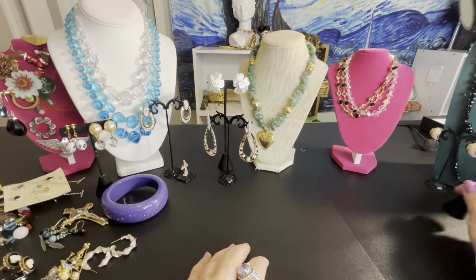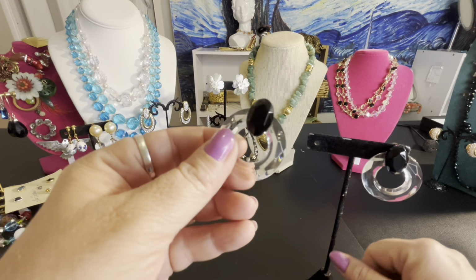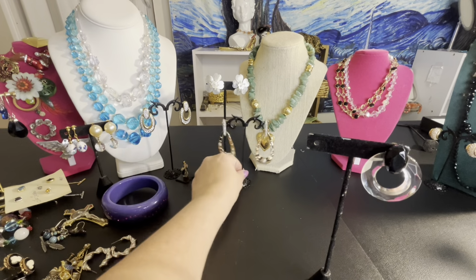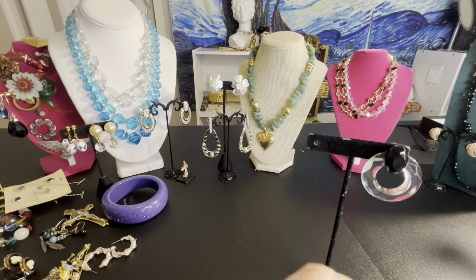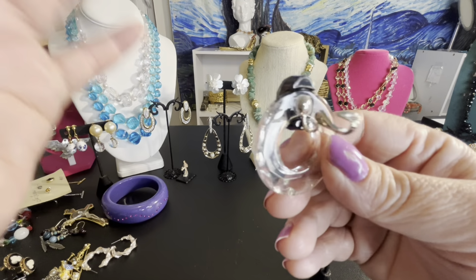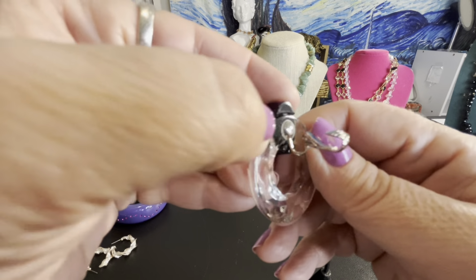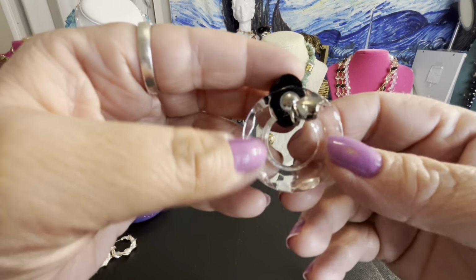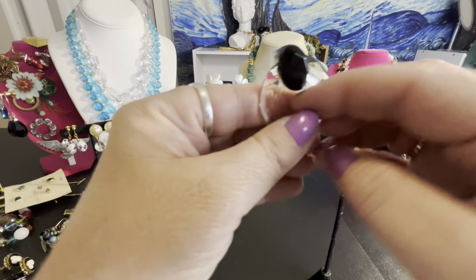Okay, now I found these. These are amazing. Look like glass aeronaut. These are Lucite. Now, I'm looking for markings on them. Found them in the same store where I found these Alexis Bitar. I'm not saying that they're Alexis Bitar, but here's the findings. I don't know exactly where all the markings are on Alexis Bitar. I'm not an expert on that. But in the area I'm learning, I find a decent amount of Alexis Bitar jewelry. But these are Lucite clips, silver tone.